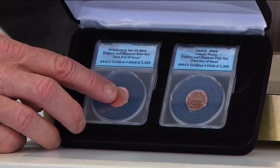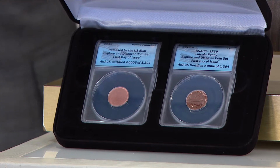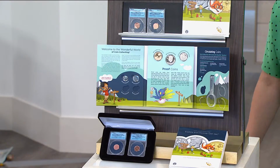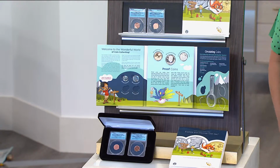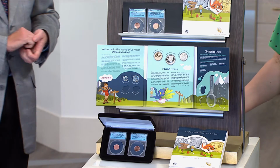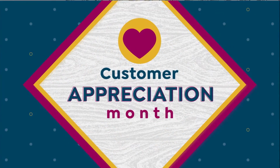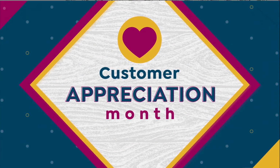And then we have the Planchet that comes out, the very first intentionally released Planchet in the history of the United States government. Not a penny, but of any denomination whatsoever. Absolutely unique set. Like I said, at $99.95, just a spectacular opportunity. So first time you're getting to see it, $99.95. Continue to call in there. Item number 669.